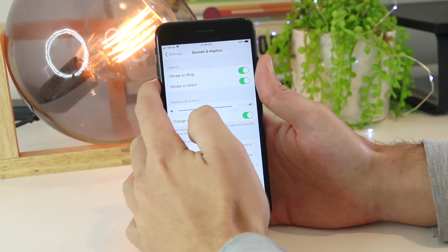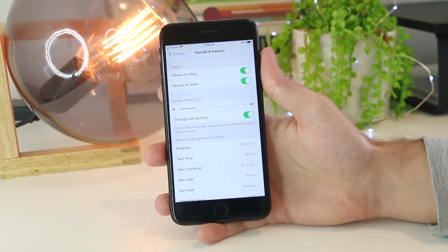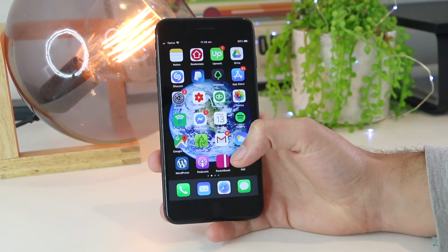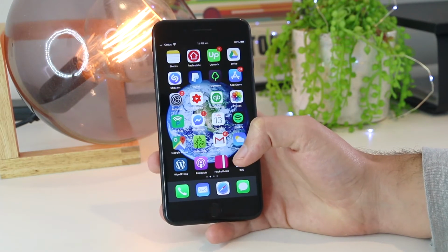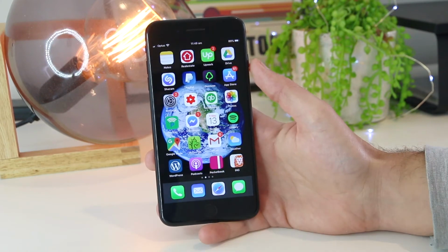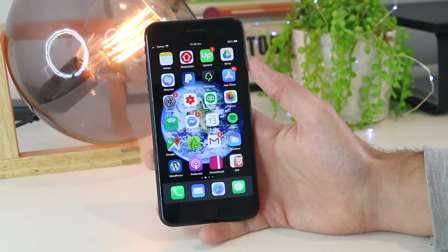Whenever I adjust the buttons on my iPhone, this will also adjust the ringer volume as well. Another really awesome fix you can try is to ensure that you do not have Do Not Disturb turned on. If you have a really small crescent shaped moon at the top of your iPhone, then this indicates that you actually do have Do Not Disturb turned on.